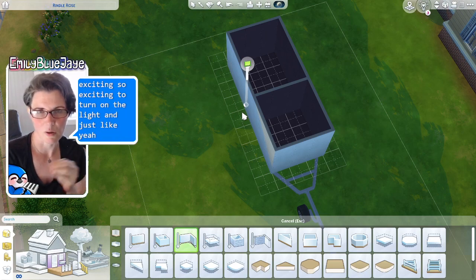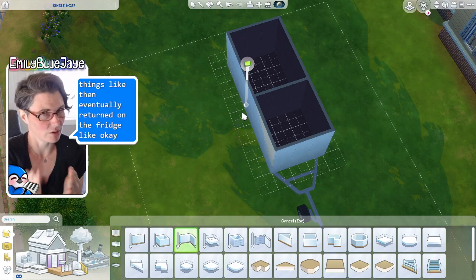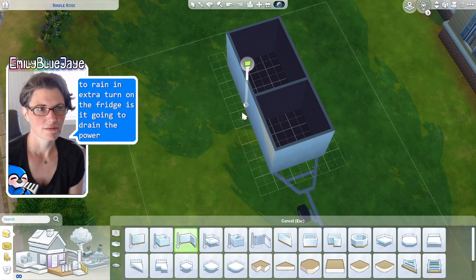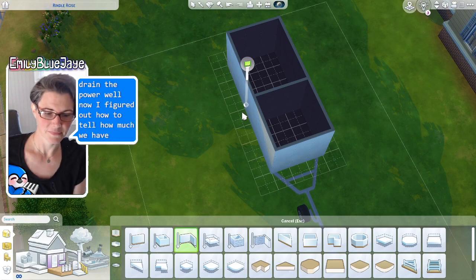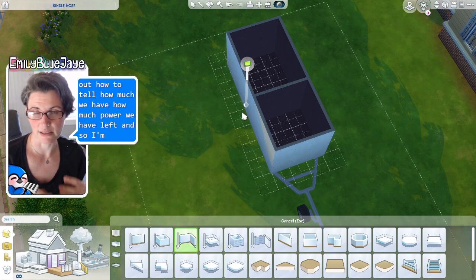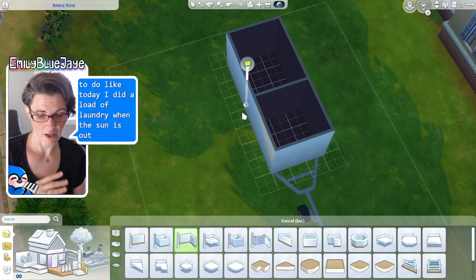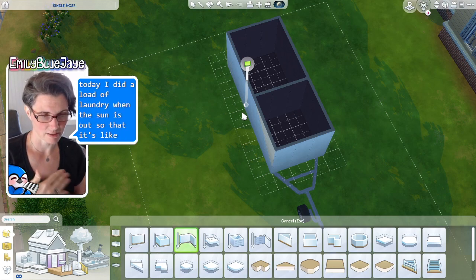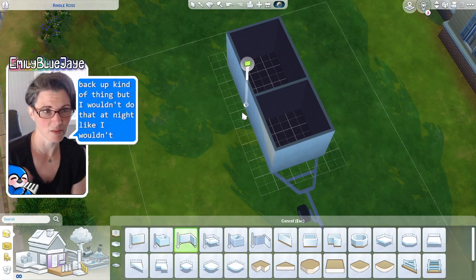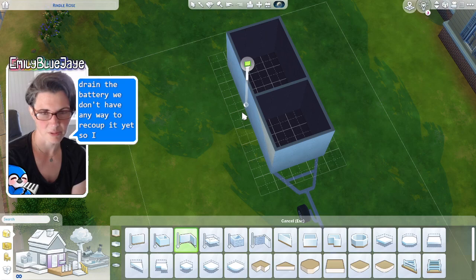Then we've been slowly adding things. Eventually we turned on the fridge. Like, okay, we don't know how much power we have. If we turn on the fridge, is it going to drain the power? Well, now I figured out how to tell how much power we have left, so today I did a load of laundry when the sun is out, so that as it's using battery it can charge it back up. But I wouldn't do a load of laundry at night because it's just going to drain the battery and we don't have any way to recoup it yet, so I'll have to figure all that out.